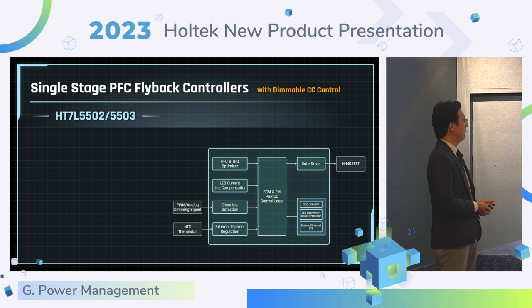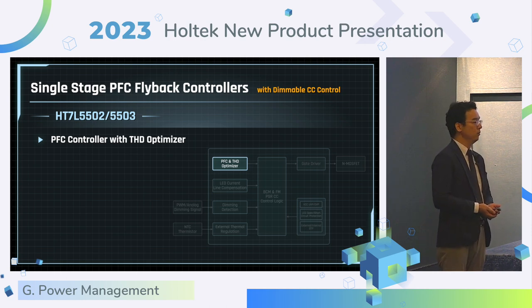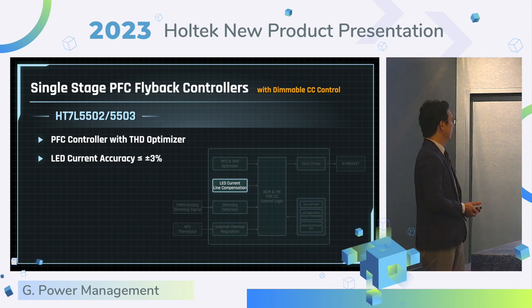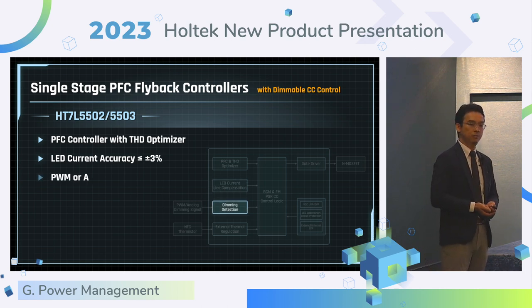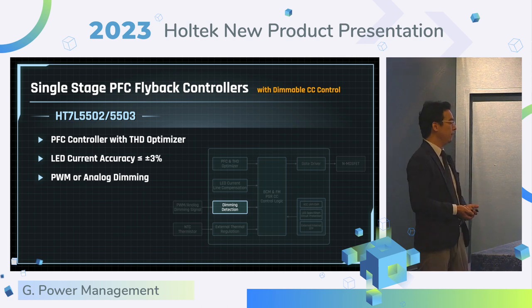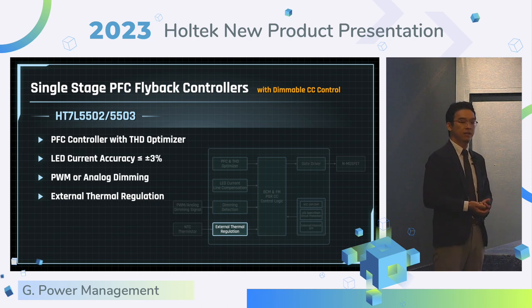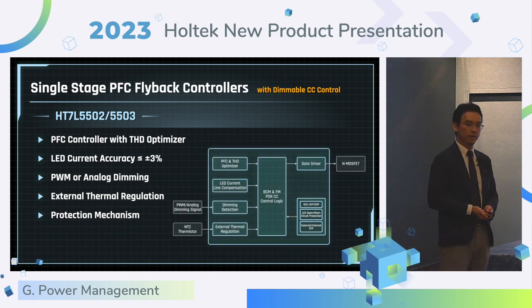And key features of 5502 and 5503. They have a PFC controller with the THD optimizer for user to be able to easily pass international LED regulation. And LED current accuracy is lower than plus minus 3% to keep LED brightness in consistency during mass production. And they have both PWM and analog dimming control. And with the external thermal regulation to extend LED life. And they all have a full range of protection mechanism.